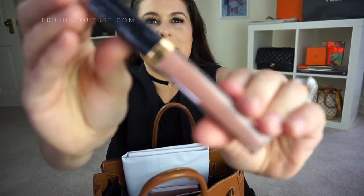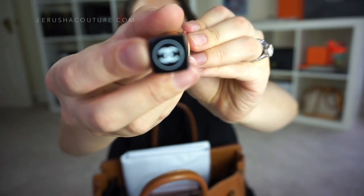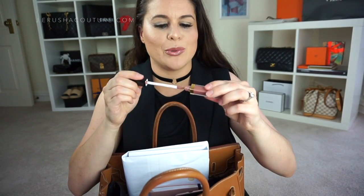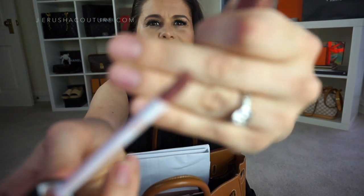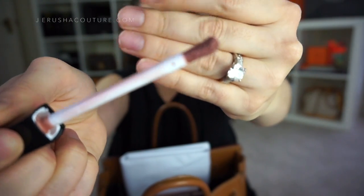Lastly is my amazing Rouge Coco lip gloss, which I've raved about in the last like four videos I've done. I just love this lip gloss, you guys. I'm so glad they changed the formula, and I say that every video as well, but in all honesty, and the doe foot, I think I said that as well, is so beautiful. The way it's curved and it's a bit fatter. The way it applies is really lovely. So I want more of these, as I have said.